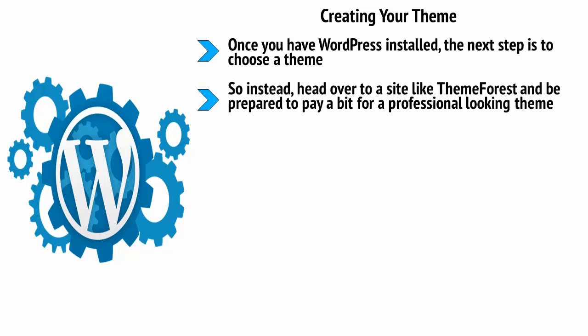So instead, head over to a site like ThemeForest and be prepared to pay a bit for a professional-looking theme. This isn't going to be astronomical. We're talking in the realm of $30. But as we've already seen, a professional site is an absolute must if you want others to take your site seriously and get excited about it.